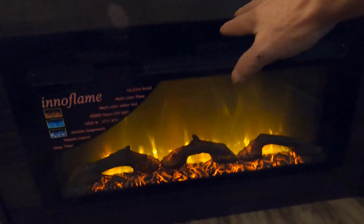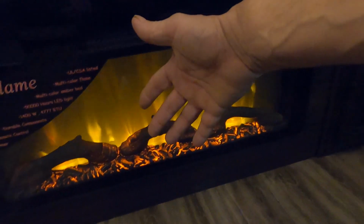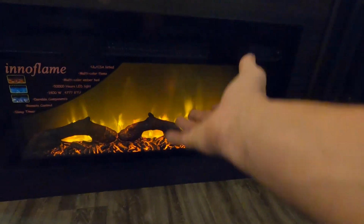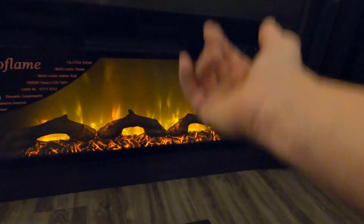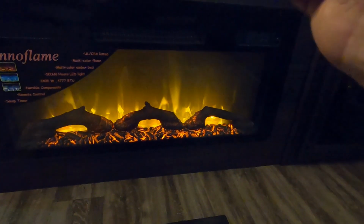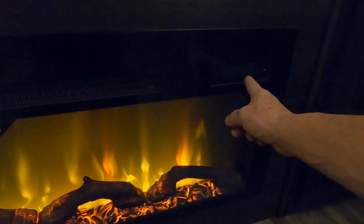4,777 BTU. Actually, I feel the heat already. So the thing is, if you're plugged in at a campsite and it's chilly in the morning or evening, you're up here in the living room, instead of wasting your gas, turn on that electric heater. This will get it toasting here in no time, and you can save your gas for when you need it.